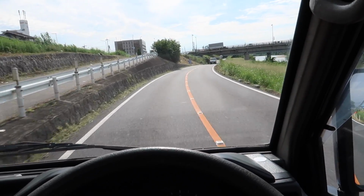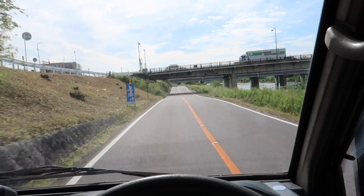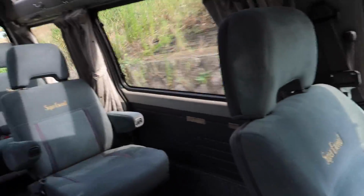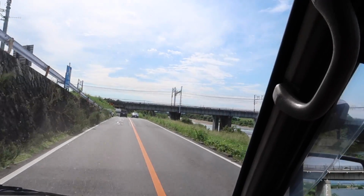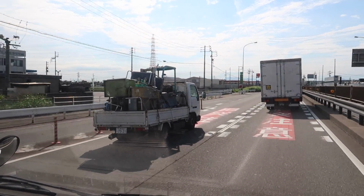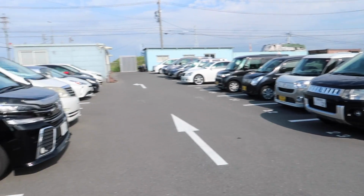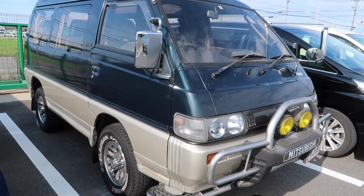But I gotta get back to the shop somehow, so we're gonna grab a Suzuki Cappuccino, which is gonna be like the exact opposite of this ride. It's gonna be huge, amazing, and spacious down to a teeny little cappuccino that I'm probably barely gonna fit in. I do not understand how some of this is legal with the way they transport stuff around here. Seriously, you pick new Delica or old Delica. Old Delica all day long, baby.